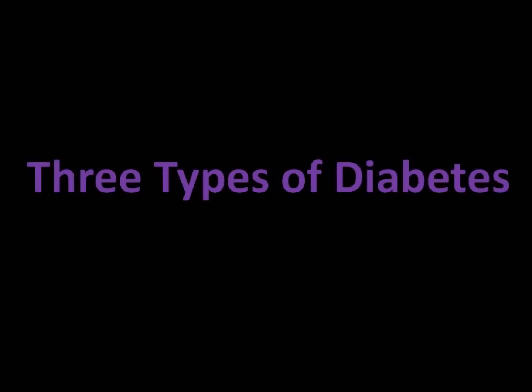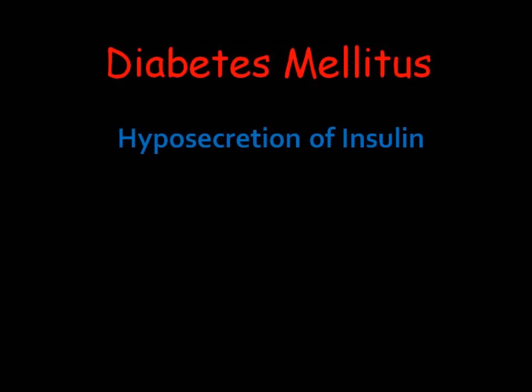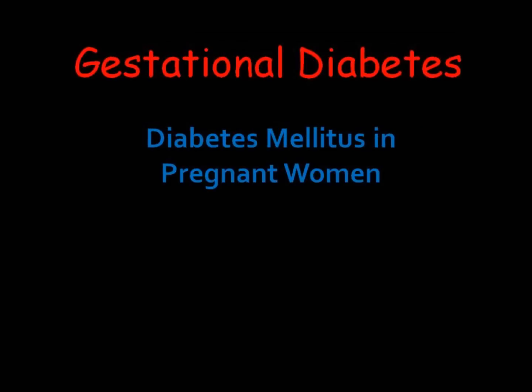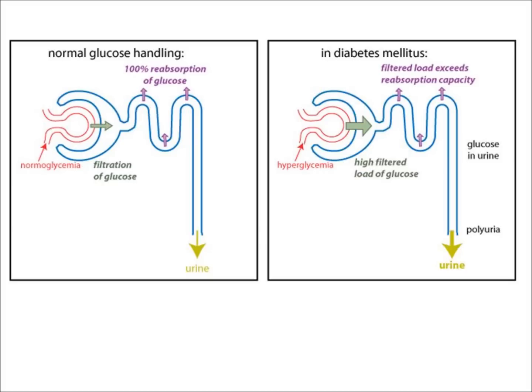Diabetes is another disorder of the urinary system. There are three types, including diabetes mellitus, caused by hyposecretion of insulin, gestational diabetes, which is diabetes mellitus in pregnant women, and diabetes insipidus, which is caused by hyposecretion of ADH. Diabetes mellitus and gestational diabetes are both managed by dietary modification, insulin shots, and weight control. Diabetes insipidus is treated by giving water or 5% dextrose solution orally.